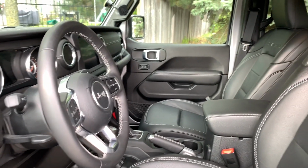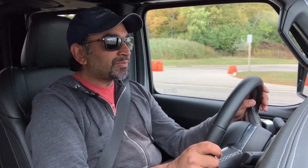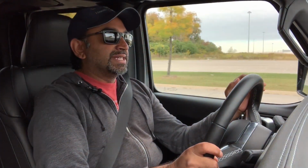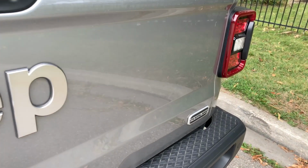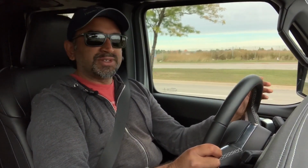It's felt like a Wrangler that's just a couple of feet longer than usual. There are 3 trims: a Sport S, the Overland, which is this, and then the top trim, Rubicon. I think a lot of people are going to go for the Overland because it gets you a little more bells and whistles than the Sport S, and the price points are really smartly done.